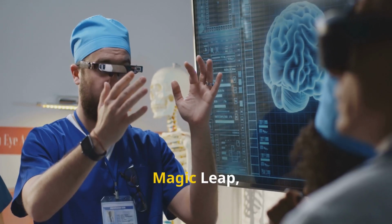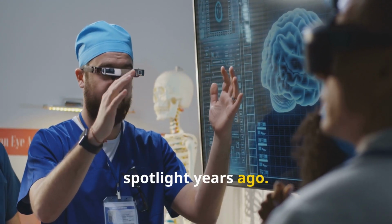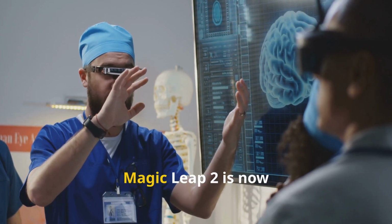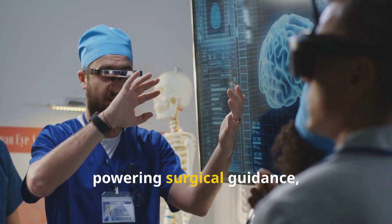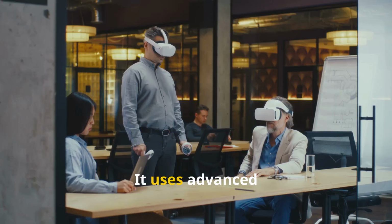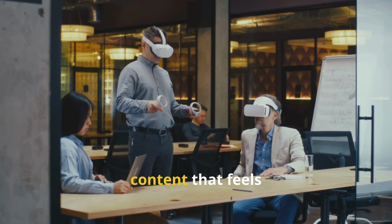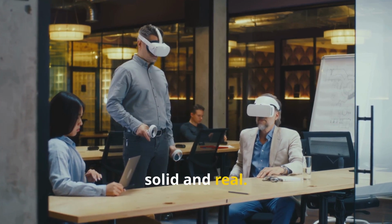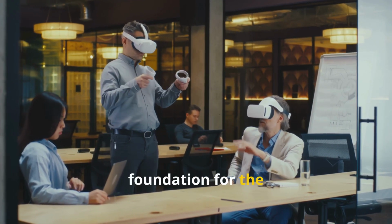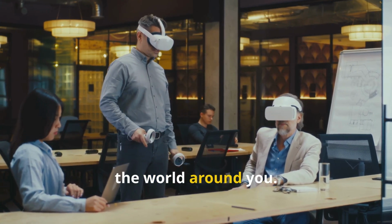And then there's Magic Leap, the company that brought spatial computing into the spotlight years ago. After a major pivot from consumer hype to enterprise utility, Magic Leap 2 is now powering surgical guidance, remote collaboration, and industrial training. It uses advanced light field displays to project depth-accurate, persistent virtual content that feels solid and real. These companies aren't just building headsets, they're laying the foundation for the next major computing platform, one where the screen becomes the world around you.